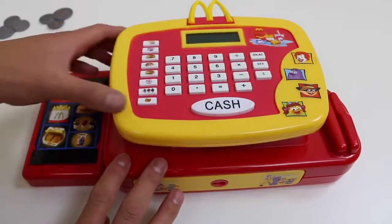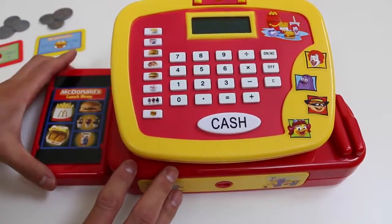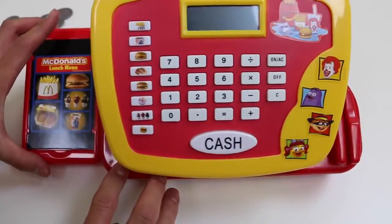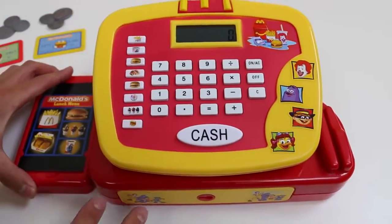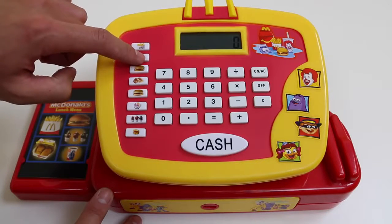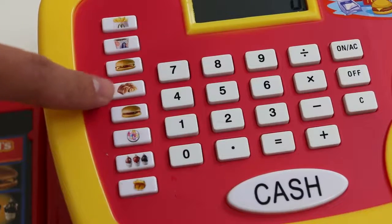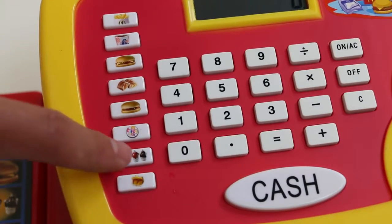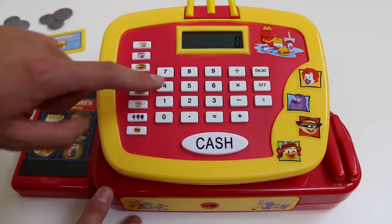Now it's time to check out the cash register. Here's the lunch menu. And if you turn on your cash register, you can press these buttons to hear the menu selection. French fries. Drink. Cheeseburger. Apple pie. Hamburger. Happy Meal. Sundae. Chicken McNuggets. Which item is your favorite?